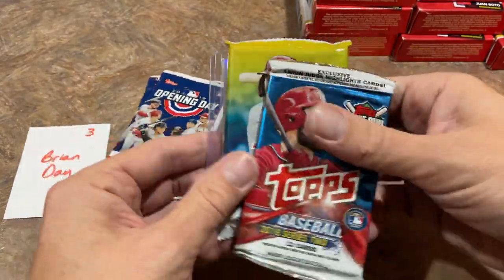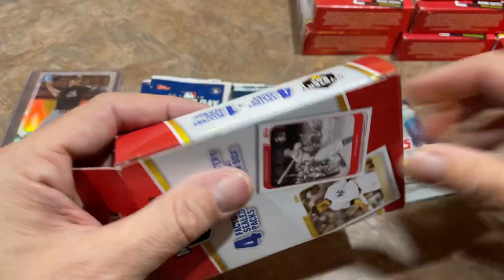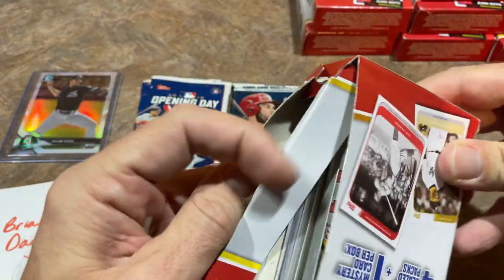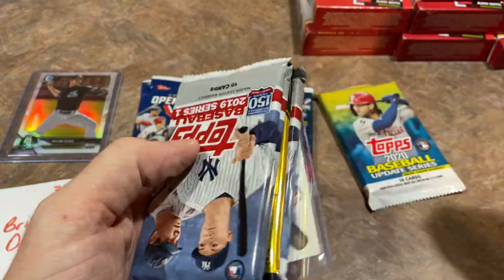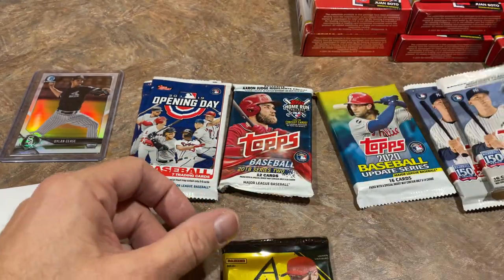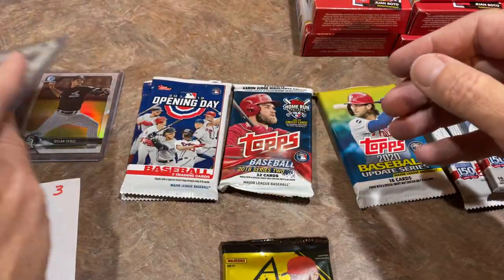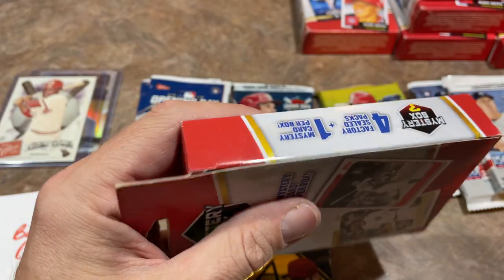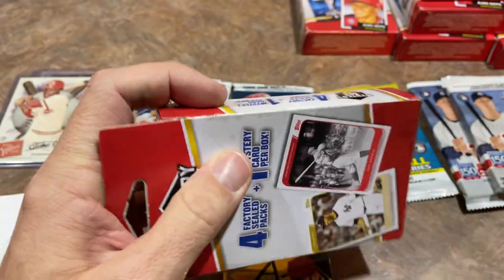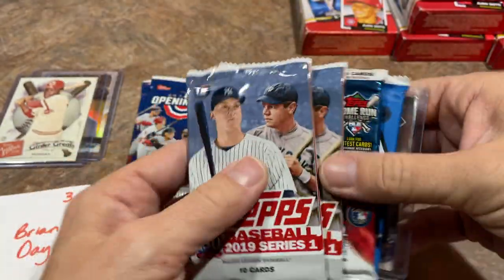A couple of those, 2018 again. Same collation, Dylan Cease refractor as one of the previous boxes. But if they were just throwing Babe Ruth Leaf cards in here, that would be atrocious. The packs are actually not that bad. If you collect cards in general, you're probably going to like these. I don't know why this is even in a top loader. Just a Ginter Greats, a random base insert card. Not even a refractor, but maybe some people really love Joe Morgan.